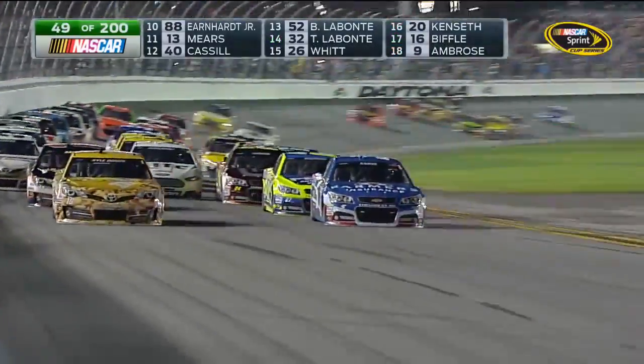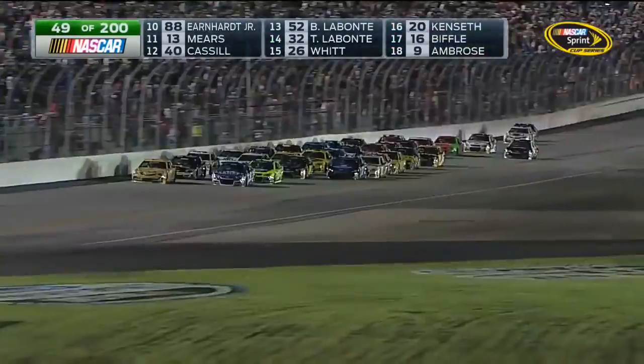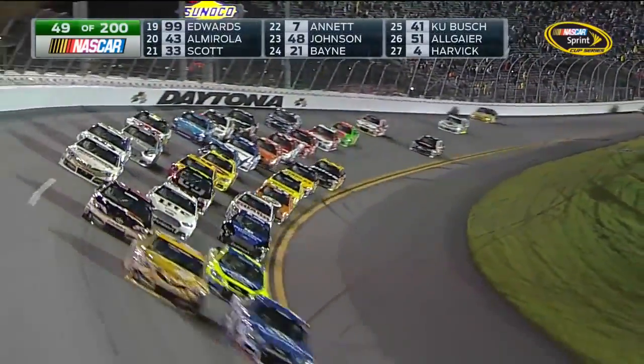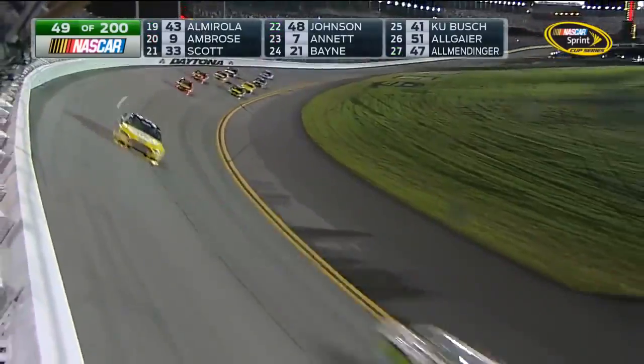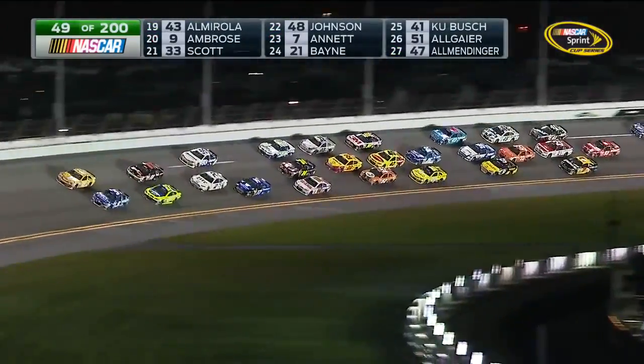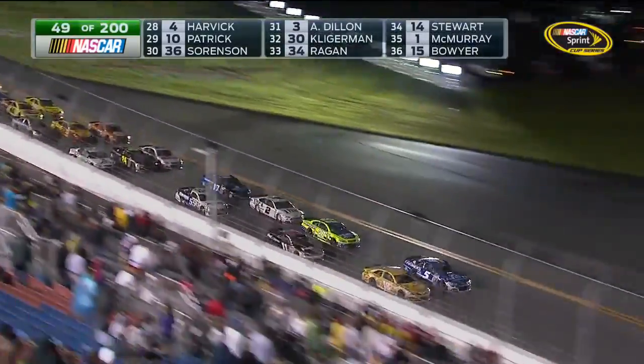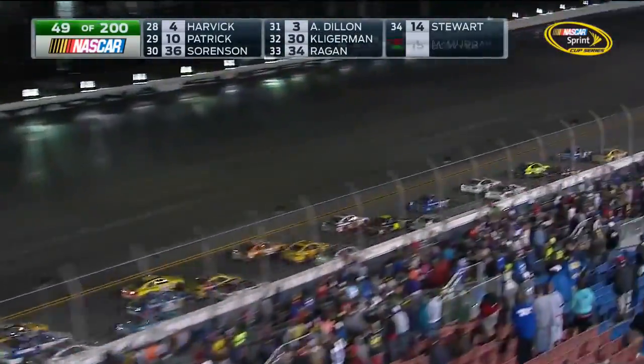Man, one of the hardest things, and it makes me so nervous, is when they come through here 3 wide, through this travel. Low banking, 18 degrees, running 200 mile an hour through here side by side. That's a handful. Casey Kane in that 5 getting a little bit of help from Paul Menard in the 27. Seems like right now he's making that bottom groove work.